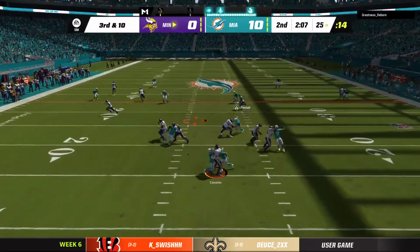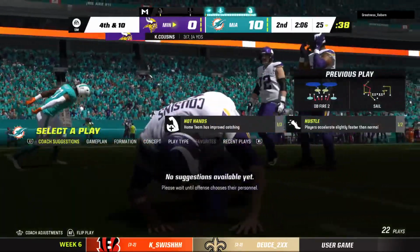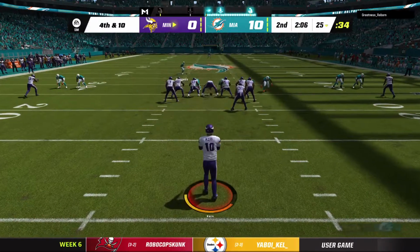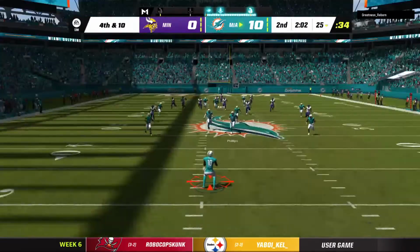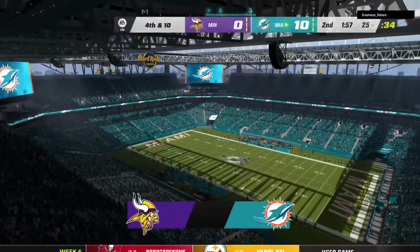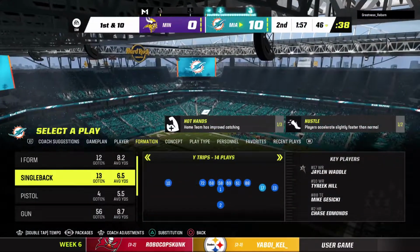Throwing is Cousins. And that is incomplete. Now the pressure there on 3rd down, forcing the errant pass. 4th down coming up. On 4th down, here's Brett Kern to punt the football away. Here's Hill on the return. 1:57 to go in this first half on EA Sports.